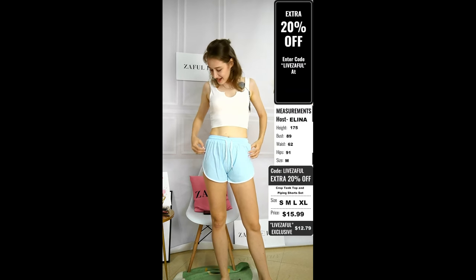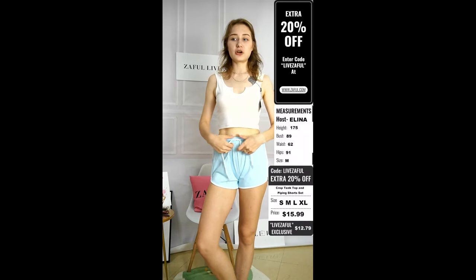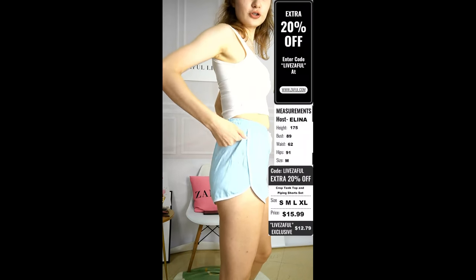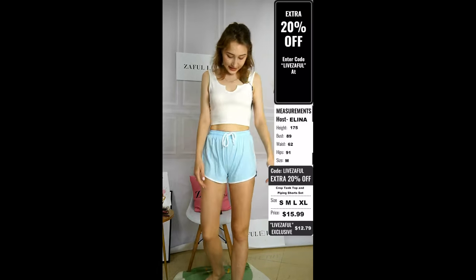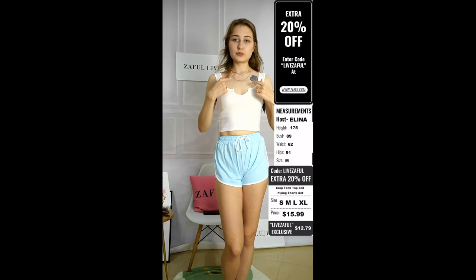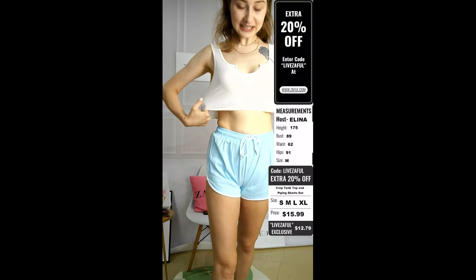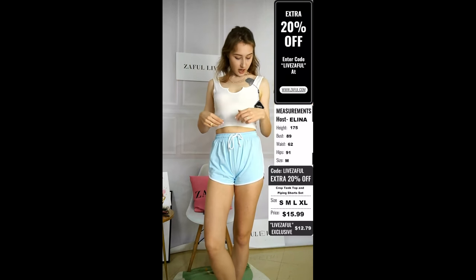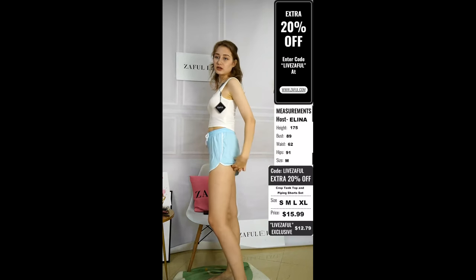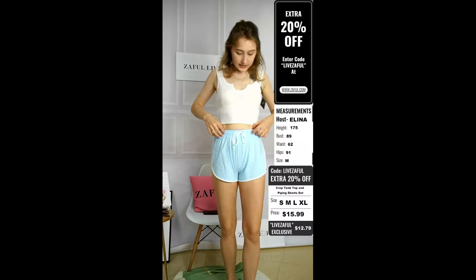Okay, I'm here. And the next item is this crop tank top and popping shorts set. I really like this blue shorts. Looks so cool with high waist. And the ordinary, normal white crop top, sleeveless, so elastic, really elastic. And the material is also soft, cotton, drawstring, with high waist, and I like the white lace here, and elastic waist.